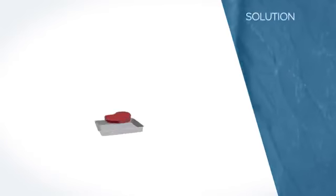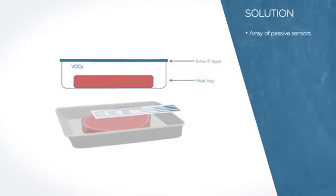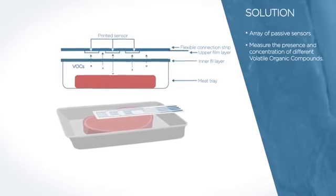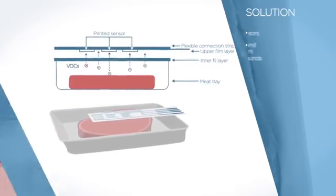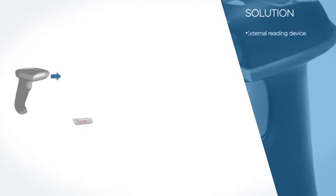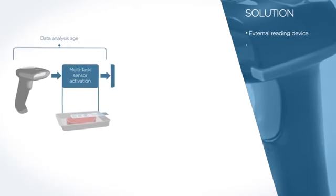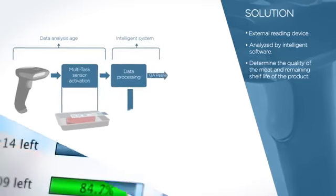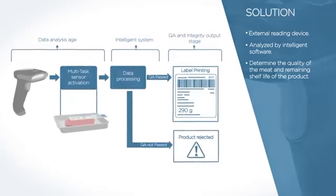The system will consist of an array of passive sensors embedded in the film of the package that will measure the presence and concentration of different volatile organic compounds, or VOCs, highly representative of the quality of the meat. The external reading device will power the sensors, capturing the data. Finally, this data will be analyzed by intelligent software, which will decisively determine the quality of the meat and the remaining shelf life of the product.